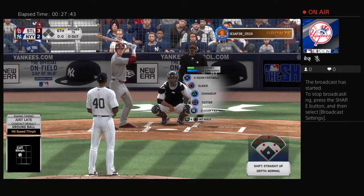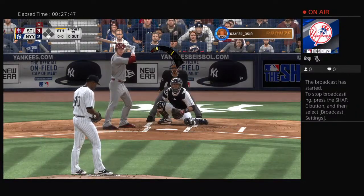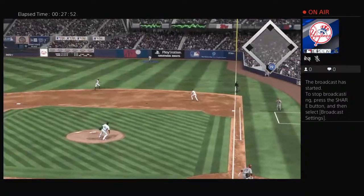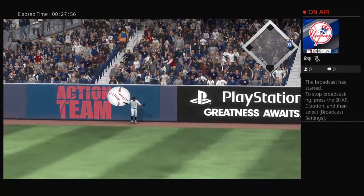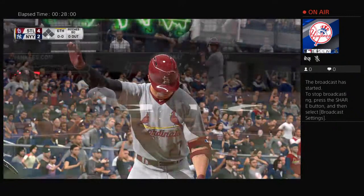Ready for another chance. Dylan Carlson, 2 for 3 with a double on his line so far. There's a swing and a drive hit well out to right field. Grichuk looking up. Gone to lead off the inning.